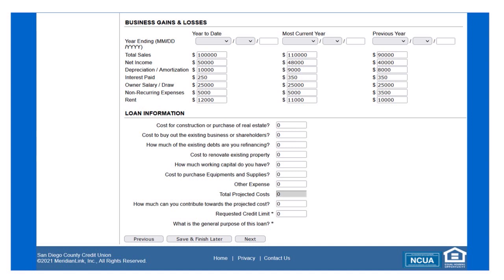And they're asking you what is the general purpose of this loan. Again, this application applies to both loans and business credit cards. So you can just put whatever you want to use the card for, everyday purchases or whatever. That's not a problem. So once you click next, you just go to a page that says submit.